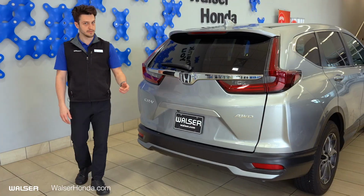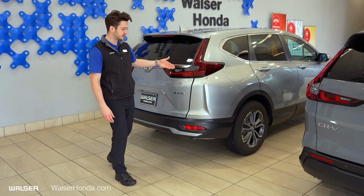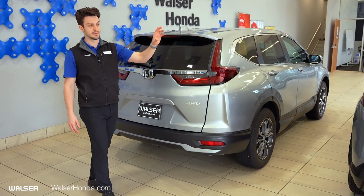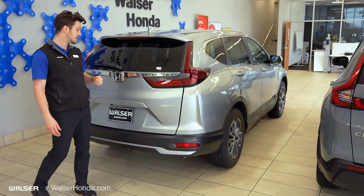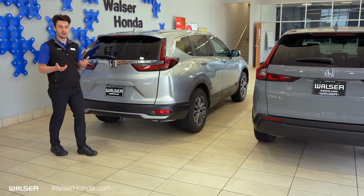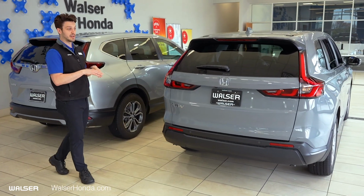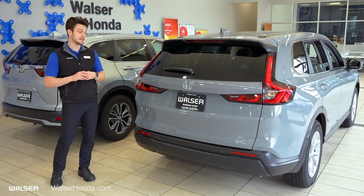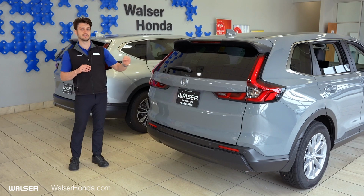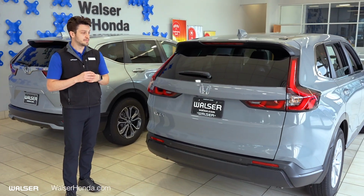Starting back here at the 5th generation CR-V, again, you'll notice it's the iconic L-shaped design. Biggest difference between the 2023 and the 2022 in that regard is going to be LEDs across the board on the 6th generation. The trim levels are a little different. The 5th generation has 4 different trim levels for the gas-powered models, whereas the 2023 is going to have 4 trim levels total between the hybrid and the gas models. Biggest difference is, again, going into that power liftgate standard across all of the trim levels for the 6th generation.